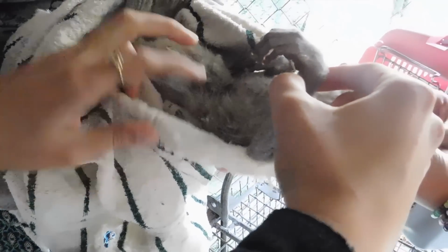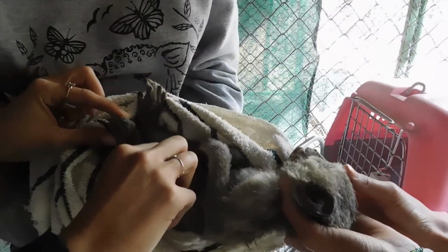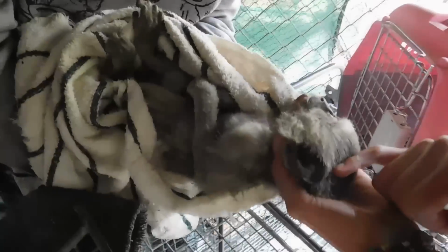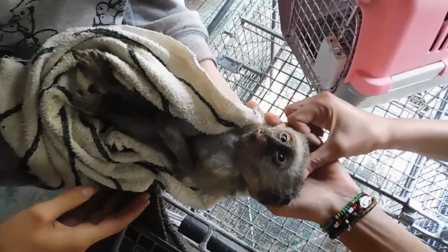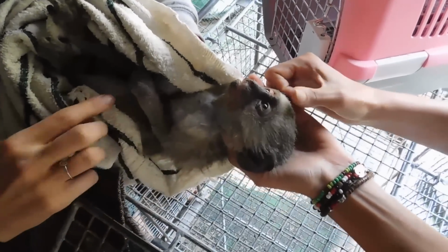His fur feels different as well. Yeah, his feet are all singed. I mean, all the hair is slightly burned. Yeah, I can't see any specific place where it will go. Yeah, it looks like all over the hair is missing.